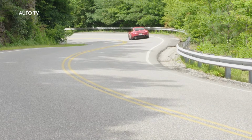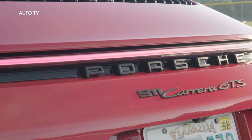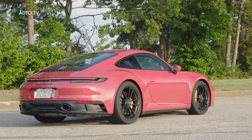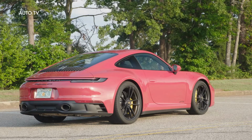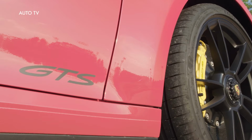12 years ago, Porsche introduced the first GTS version of the 911. Now, a new generation of the popular sports car model is being launched, more powerful and visually distinctive, and with better driving dynamics than ever. Its six-cylinder boxer engine delivers 480 horsepower.